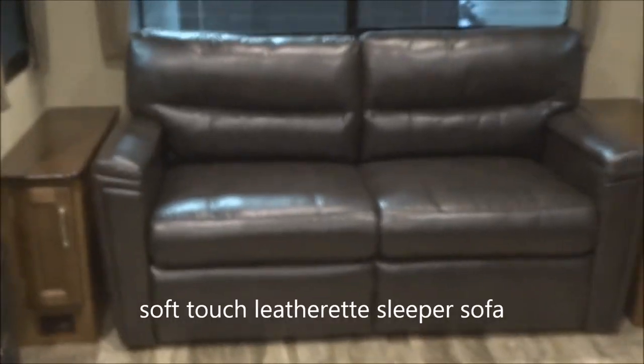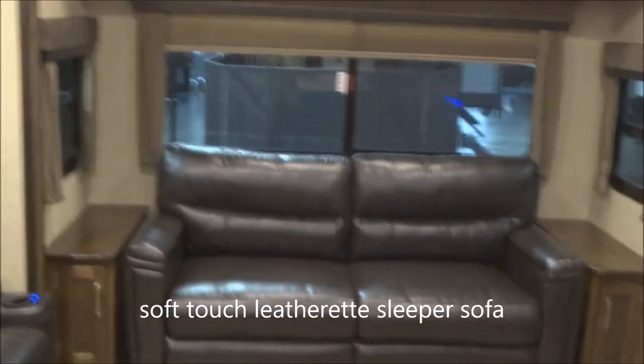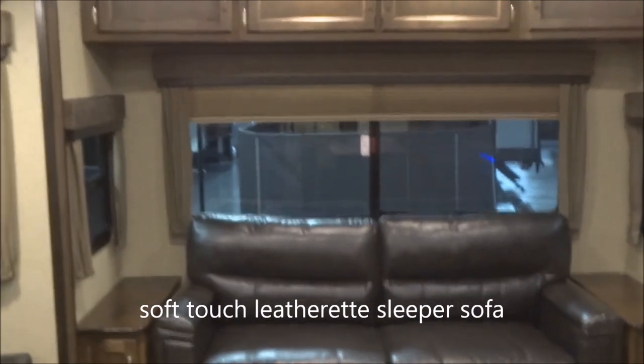Let's take a look at the back sleeper sofa, the soft touch leatherette sleeper sofa. You do have egress window provided back there. A nice panoramic view from those. Now, these are all full function windows too, on the sides of the slide out as well as the sides of the back here. You can get quite a nice breeze going through here if you should so wish to open those up.